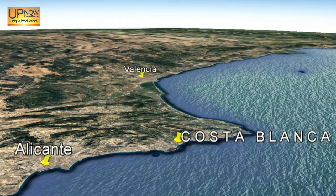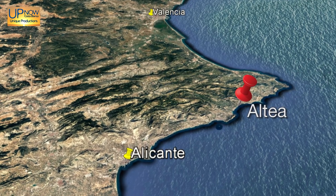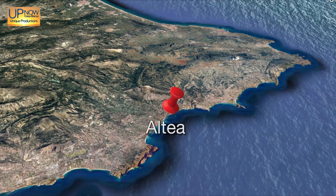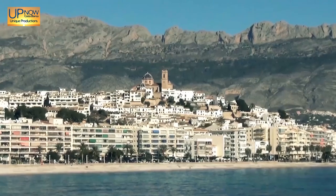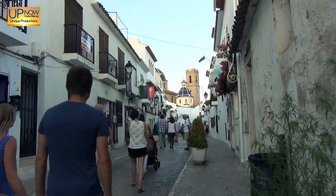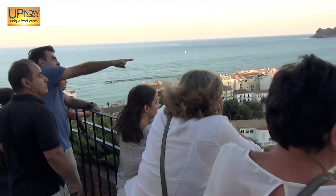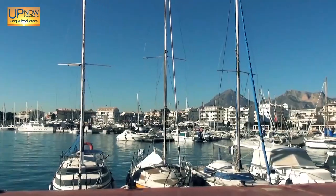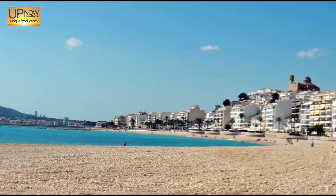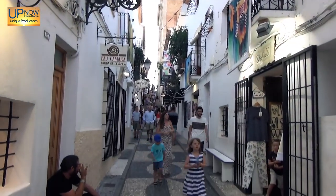Welcome to Costa Blanca, where we find Altea between Valencia and Alicante. Altea is one of the most beautiful coastal towns of the Costa Blanca north, with its wide historic old town overlooking the port and the rocky beach. Altea retains its own unique Spanish charm.